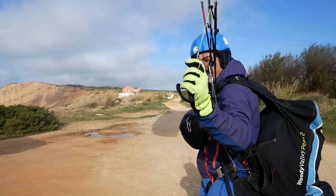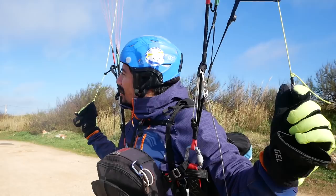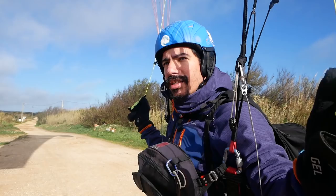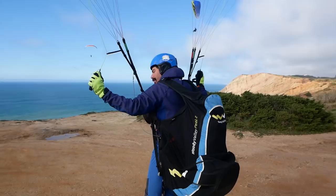Really good. I just pushed full speed bar, so that was quite interesting. It's very fast on trim and very fast on bar as well. I think I'm gonna go for another one. It also has really good rear riser control. If you pull on the C's, it has a lot of authority, and if you just put a little bit of pressure, not really pull on the C's, it's really interesting. Gonna go again. Okay, see you in a bit.